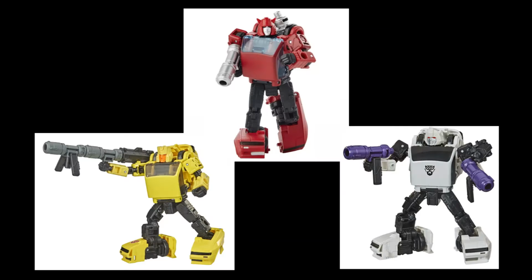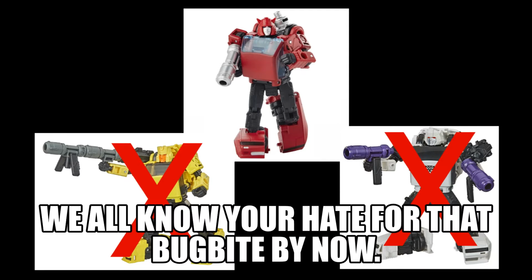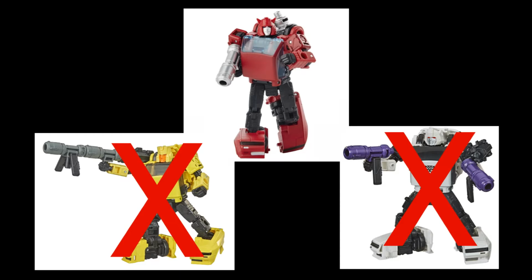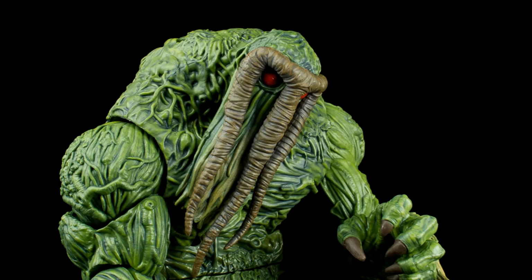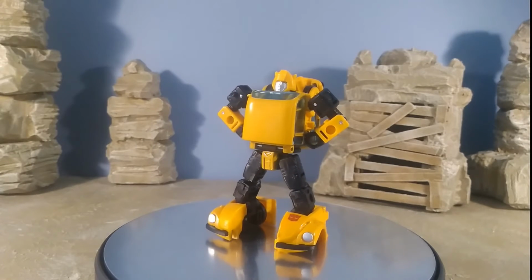And ostensibly this is a retool of the Cliffjumper Earthrise mould. I reviewed that figure, I really like it, and I bought the other two releases of it. The Bumper one, which was really cool, and I sold it on to a friend of mine. And Bugbite, who I really wanted until he turned up. And then the fact he wasn't on this mould really annoyed me, so I sold him off, because that was a missed opportunity for a figure. He should have been on this mould, they should have waited. But either way, back to this figure.